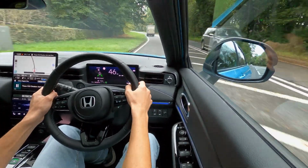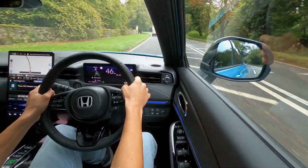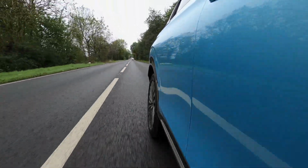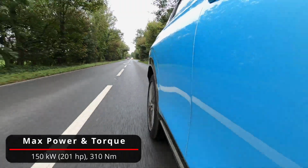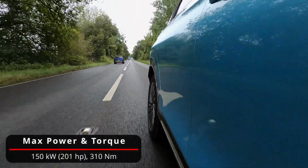So past all of this, how is the vehicle to drive? Well, first off, I do have to talk about performance. And here you have got a front-mounted electric motor, which combines with its 68.8 kilowatt-hour battery pack to dispatch 150 kilowatts of power, or 201 horsepower, and 310 newton meters of torque.